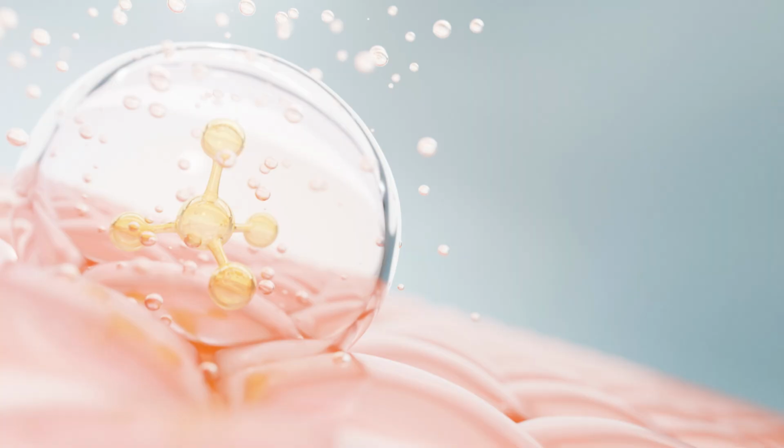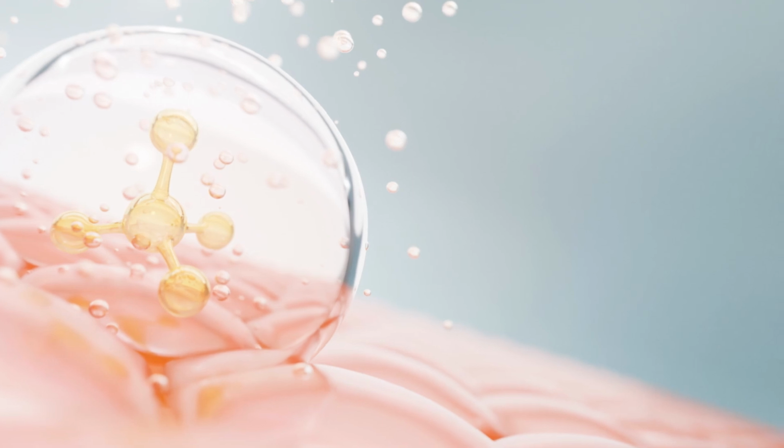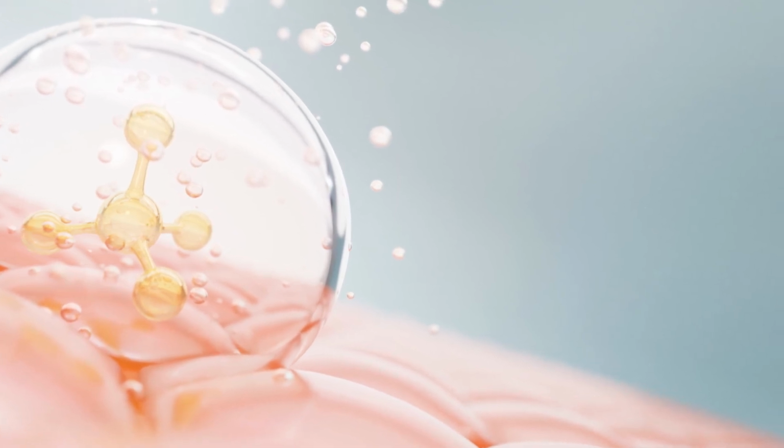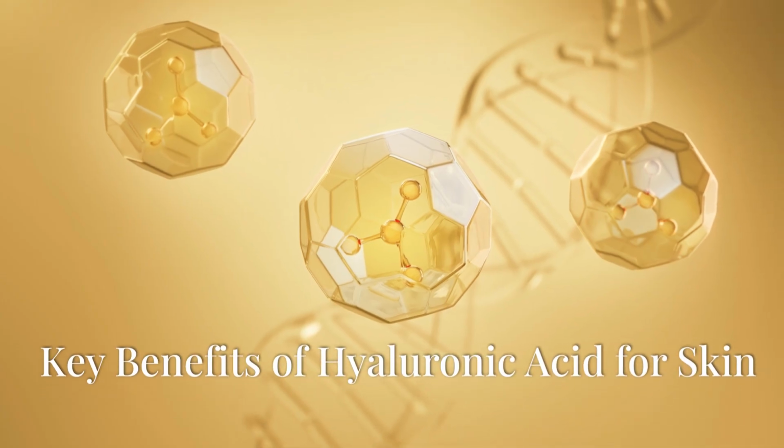moisture balance. Additionally, it enhances the skin's ability to retain water and supports the production of natural collagen, boosting elasticity and smoothness. This dual-action mechanism ensures that your skin stays nourished, plump, and rejuvenated, making hyaluronic acid an essential in modern skincare. Key benefits of hyaluronic acid for skin.